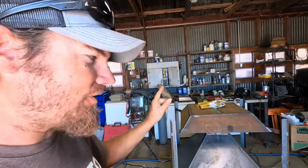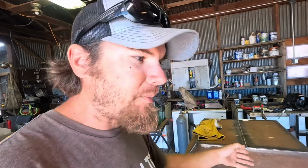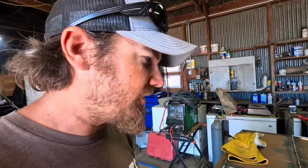Back in the shop, and for the next several hours at least, I'm gonna be working on the pig feeder. Today, my hope is to get some of the structure done in the feed pan itself. I've got to build a little frame in there so that I can attach lids to keep both rodents and hopefully water out of this thing.